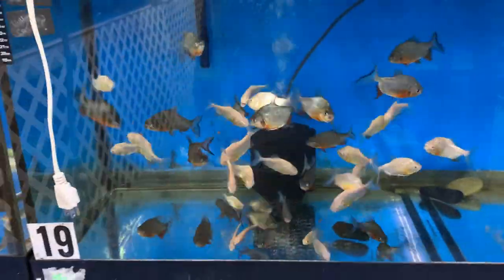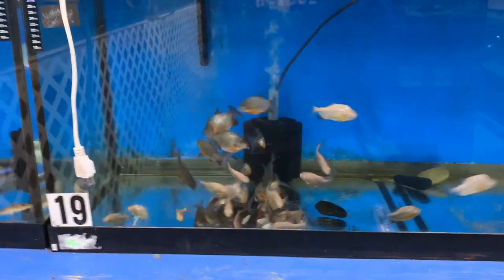All right, you know what? We should go ahead and feed the Pacus real quick too. All right, here we go. Come on, Pacus, feed. Look at them, little piranhas. I love them. Albinos, regulars, they're the coolest. Does he have lights? I think he can plug in the lights somewhere. Over there in the back?